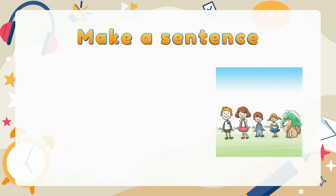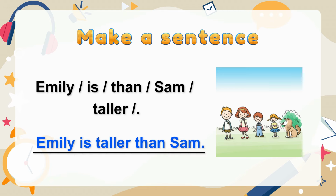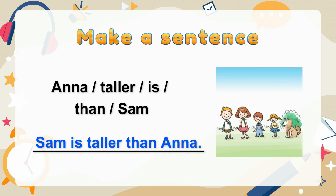The third one says, Emily is then Sam taller. The sentence will be, Emily is taller than Sam. Look at the next one. Anna taller is than Sam. The answer is, Sam is taller than Anna.